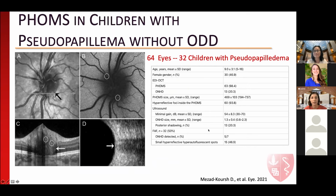So what about those FOMs that we've talked about already? What are they and how do they change in pseudopapilledema? Most recently, there has been a proposal that the material that makes up the FOMs is the cause of pseudopapilledema in kids who do not have optic disc drusen. As you heard from Dr. Hammond already, we know from the adult studies that the optic disc drusen consortium studies have found that the FOMs are seen in many disorders, including papilledema, optic disc drusen, and tilted nerves.